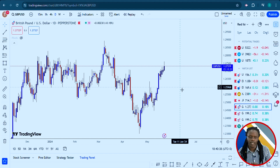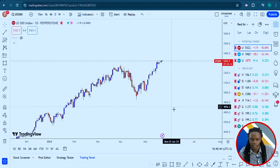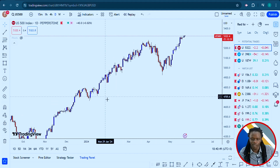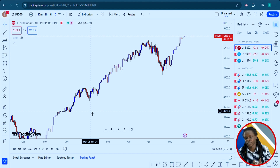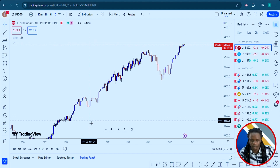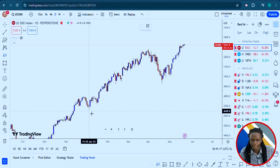So I'll just look at some of the markets. I'll start probably with some stocks. What's happening on the stock side in the long term? Why are we seeing a very strong bullish market from a fundamental perspective? You can see since January, on the daily time frame, the US 500, the top 500 companies in America, Standard & Poor's, from 4,600 all the way to 5,000, making new highs just this week and last week at 5,325. So that is a very strong move. Let's see what percentage move that is.